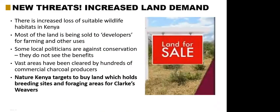New threats are emerging within Dakatcha, which are mainly through land sale and mainly for speculation. In Kenya, the issue of land purchase has been very high within our country. People speculating and purchasing land, and the proposed land uses that they want to carry out are very varied, and the majority are doing it for agricultural purposes, with big agricultural companies going into Dakatcha to mainly expand pineapple farming. Others are buying land for commercial charcoal production, and also some are driven by local politicians, mainly advocating for expansion of agricultural land.